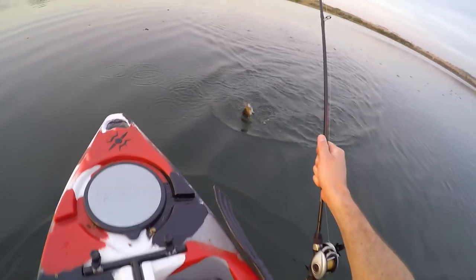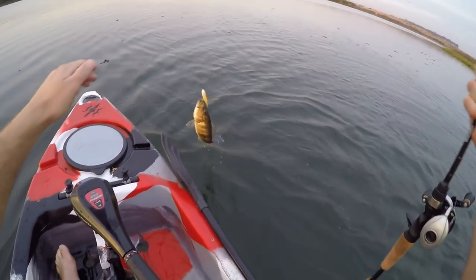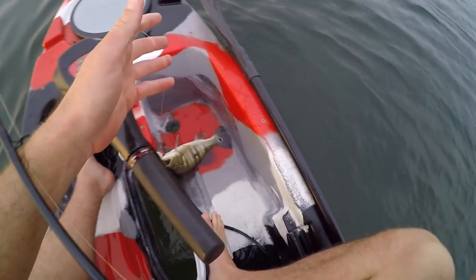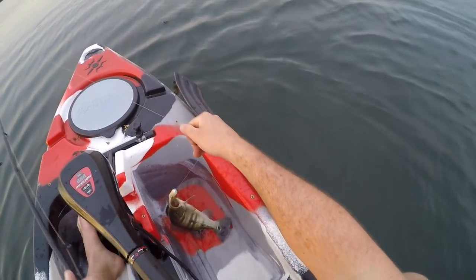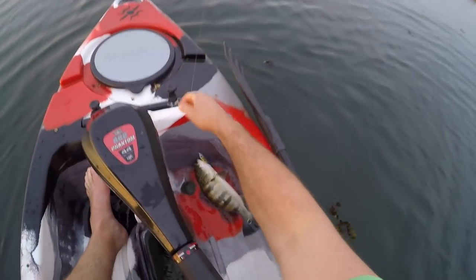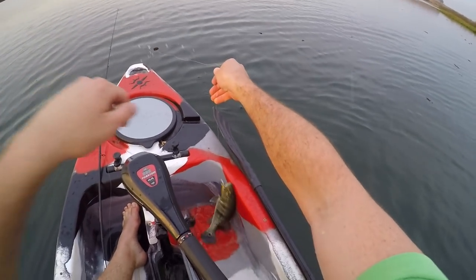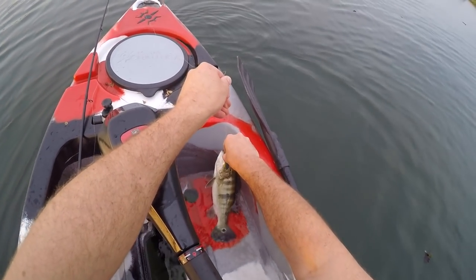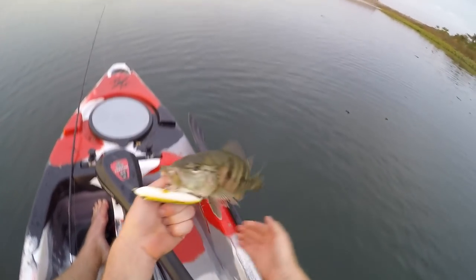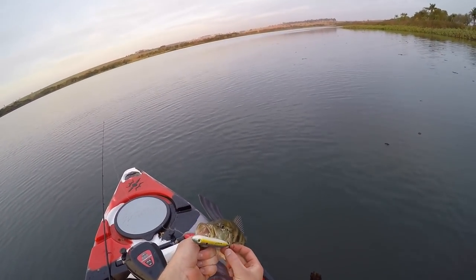That was sweet. I was just fishing along, and I saw... Yes! And I saw the wake. Oh my gosh. This is the most exciting fishing I've done in a while, besides that sturgeon fishing. Oh man, that was cool. These fish are ferocious. That is what I'm talking about. Look at that guy. Oh man, this is so cool.